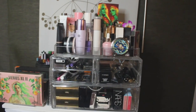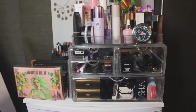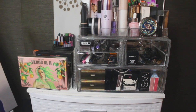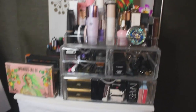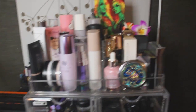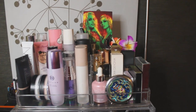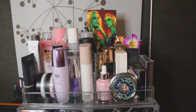Then if we move over here, a lot of stuff there. Let me zoom in. This area here, I have palettes on the side that I either want to do a video on or want to play with more often. Up here I have the pictures of the owners of Melt, Laura and Dana. I really like that brand. It's one of my favorite brands.